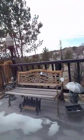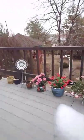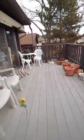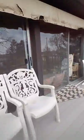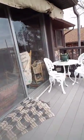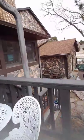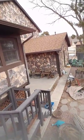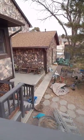Outside is just some normal stuff, bench, table, lots and lots of pots. So if you're planning on planting for spring, this is a perfect spot to pick up those pots because we didn't price them very high. And this cute little table. In the backyard, you can see we do have two lawnmowers, there's one inside the garage. There's an arbor. It's just gorgeous out here.